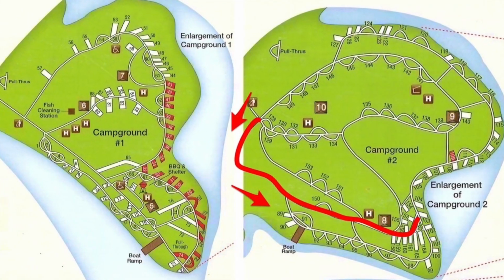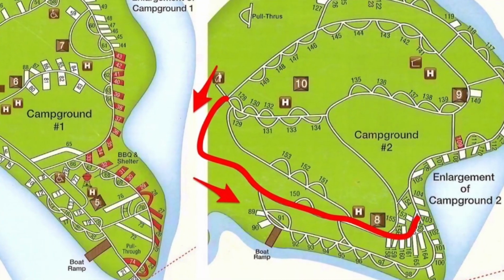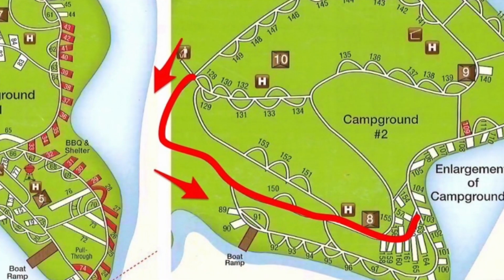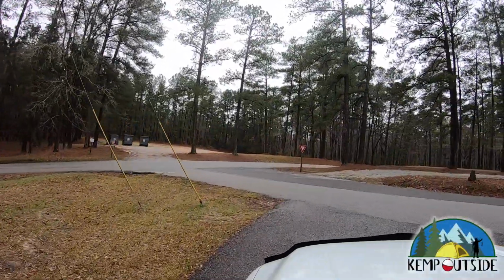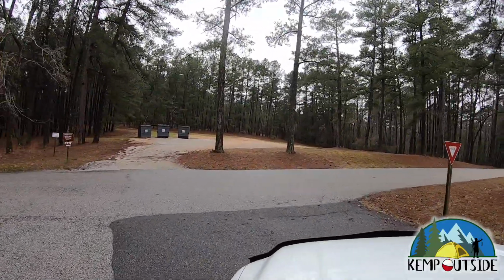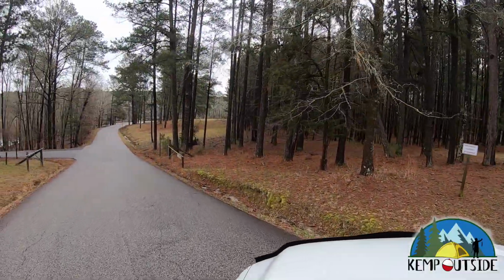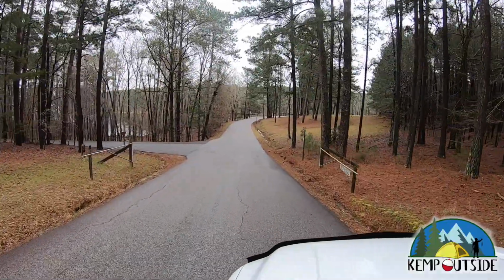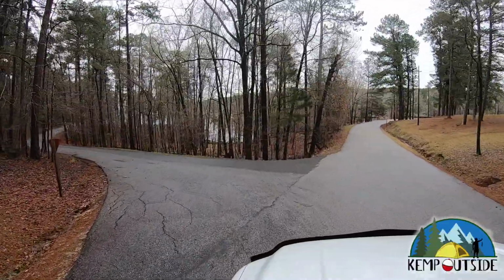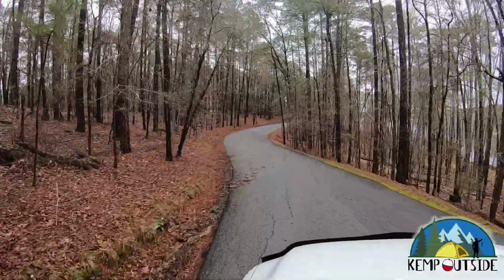So as we come up to that intersection there next to site 129, we're going to turn left and then take an immediate left back down into campground number 2. So here we're going to turn left. Straight across are the dumpsters for Area 2. We're going to turn left again, and if we continued on this road, we would exit campground number 2 and go past the cabins for rent. Instead, we're going to go back down the main entrance to campground 2.